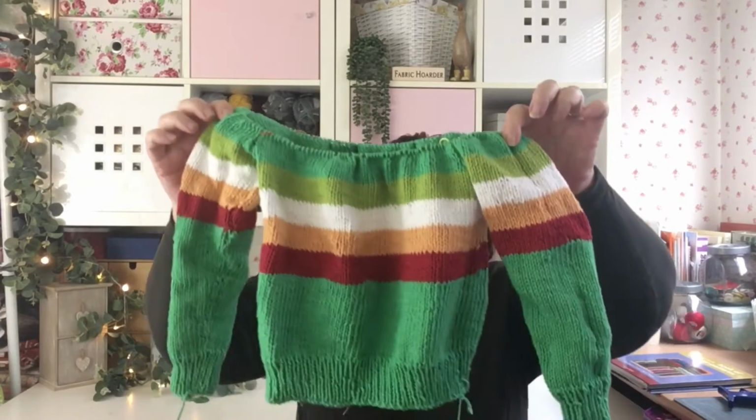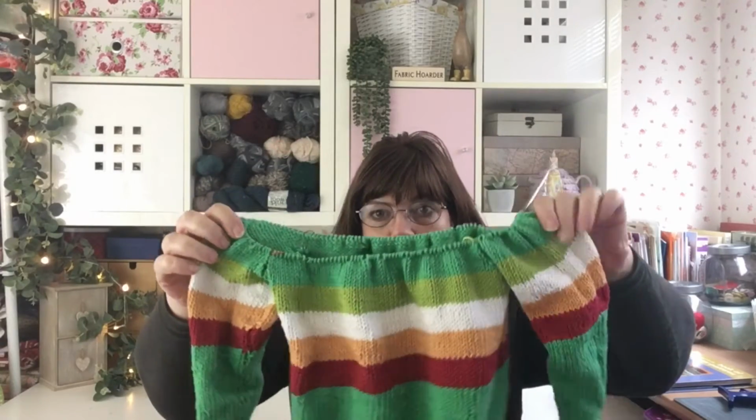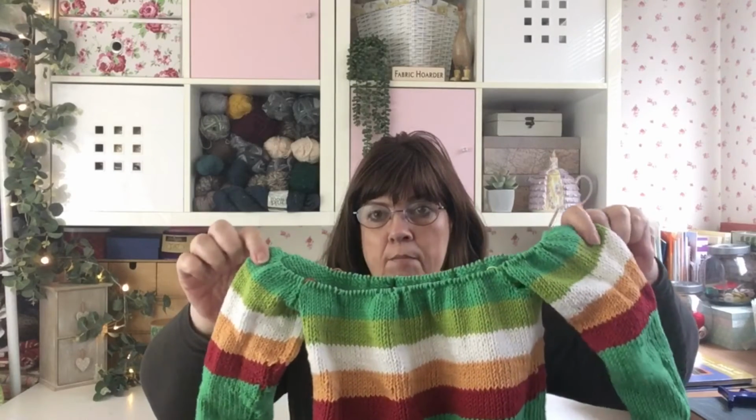So last time I vlogged it, I had just started, I think, the second sleeve, and this is where I am now. So the two sleeves are now completed. I've made sure that I have calculated it so that the stripes all match up.